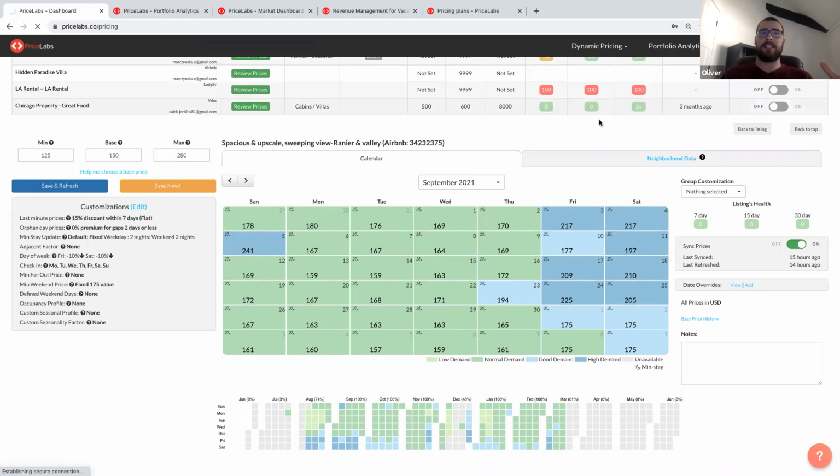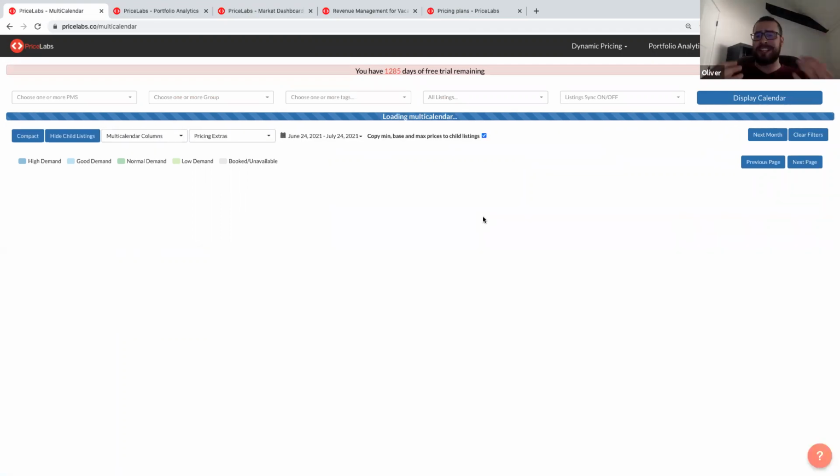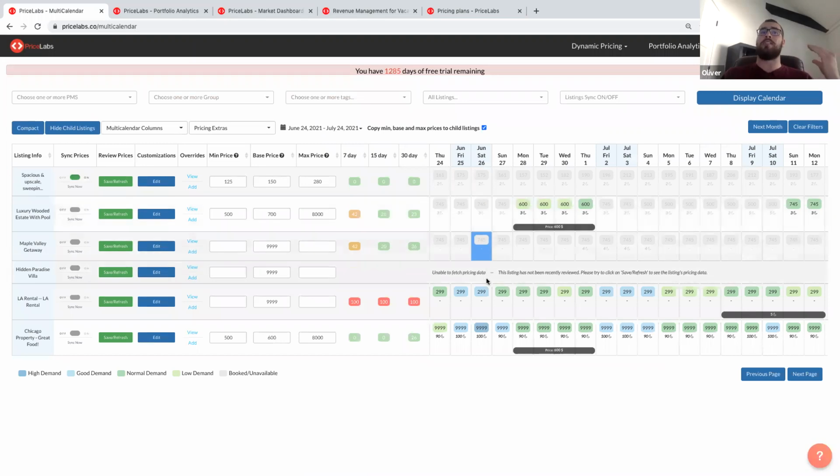So if it's just, let's say, 2, 3, 5 listings that you're managing, we have a simple multi-calendar where you can see all of the pricing on one page, make adjustments to all that pricing, and make adjustments to those customizations. Then we also have bulk adjustments. So you could say, hey, use X minimum stay rules for all of my properties, use the same last minute discounts. And that way you have less human error and less manual updating going on day to day here.